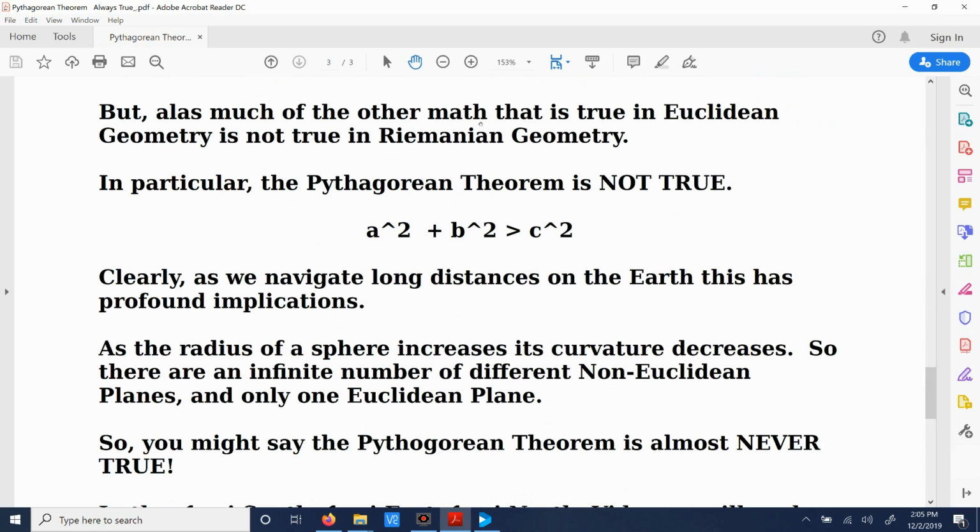And so much of the math that we have learned and that is true in Euclidean geometry is not true in Riemannian geometry. Now, in particular, the Pythagorean Theorem is not true in Riemannian geometry. In Riemannian geometry, if you have a right triangle, which you can have, of course, a squared plus b squared will be strictly greater than c squared, never equal. And that's a big deal. When you're navigating long distances on the Earth, that has profound implications. Euclidean geometry will give you very, very incorrect answers as you're navigating on the surface of the Earth.